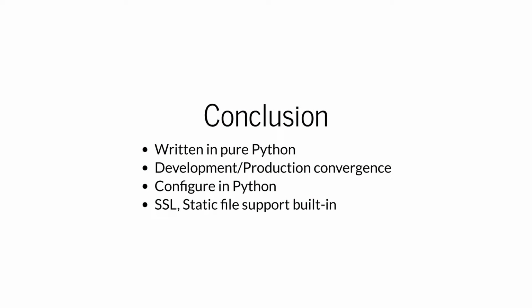So Twisted is written in pure Python, so you don't have any extra C stuff. You can use the same stuff in your development and production setup. You can configure it in Python. You get all the SSL and static file support built in, so you don't have to run 5 different things on top of it and to the side of it and complicate your configuration.